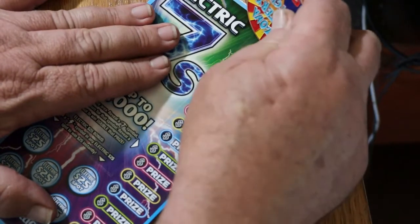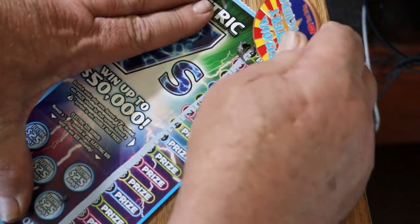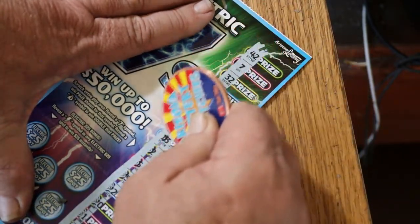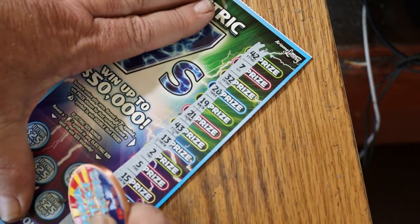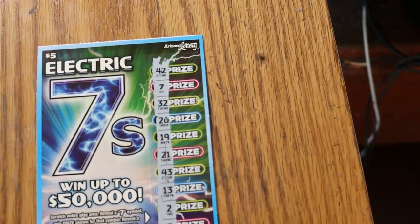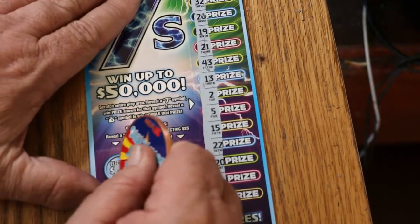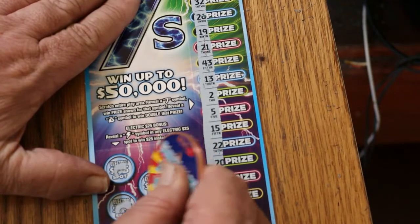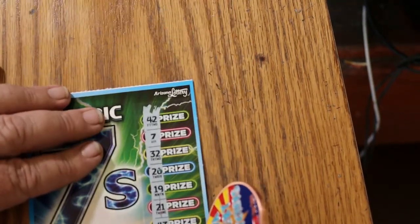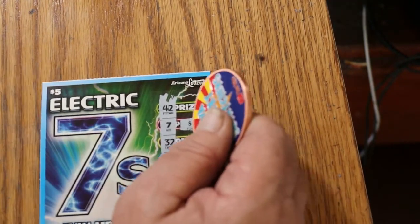Ticket 11. Can we get a back-to-back going here? And the answer is yes, we can. We have a 7 right there. Let's check the bonuses again first. No, no lightning, nothing. No, and no. So what are we getting out of this? $5.